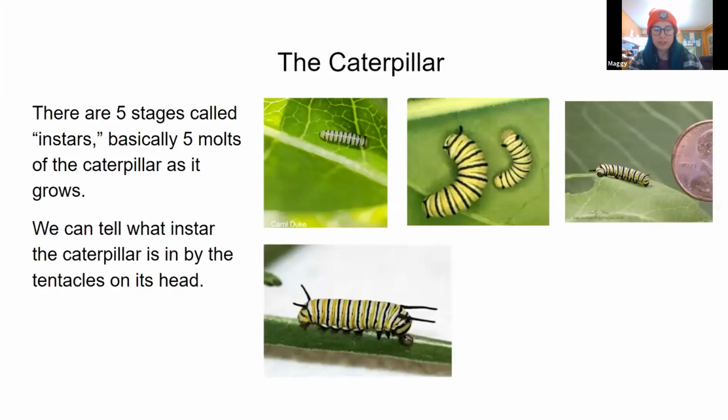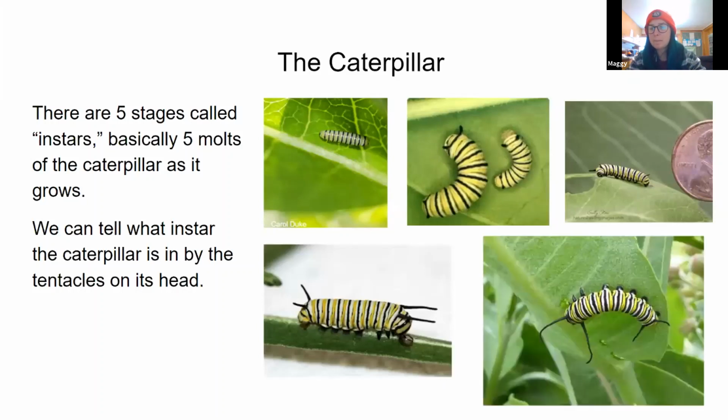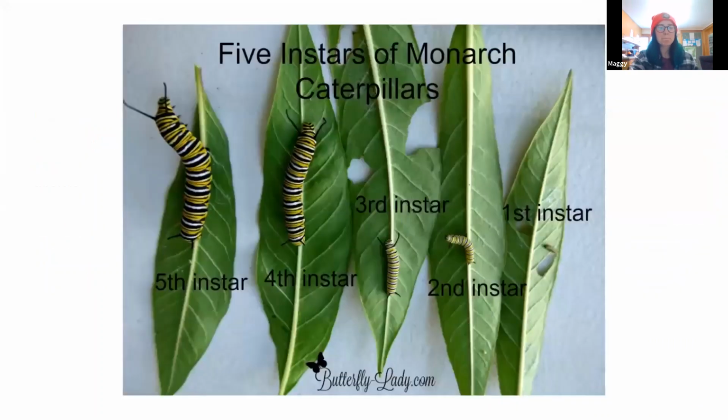Then here's the fourth one. The tentacles are going beyond its head. So the longer tentacles are going to be where the head is. They look pretty identical. I'm sure that's for some reason. And then the fifth is that classic, kind of scary looking caterpillar. And it's after this molt that the caterpillar will start to go into its chrysalis and start pupating.